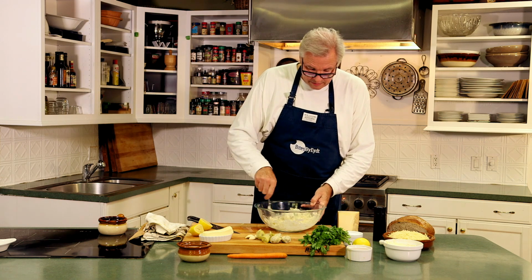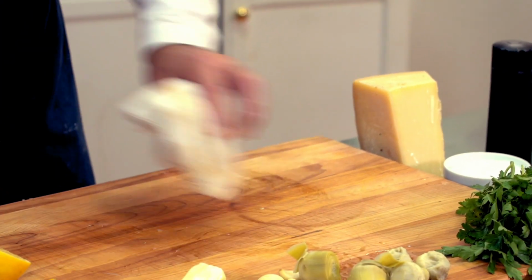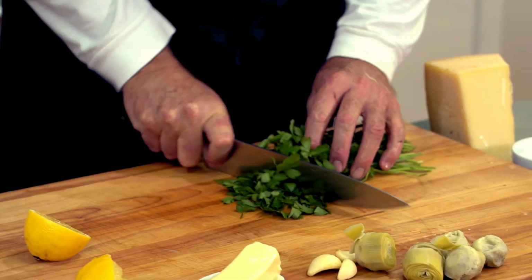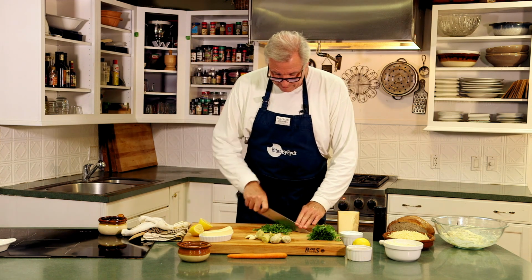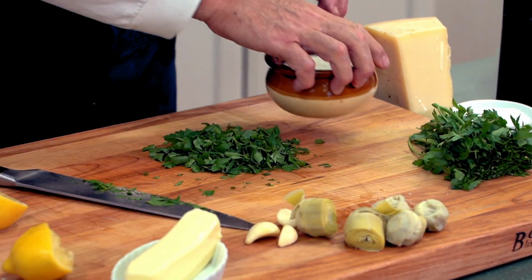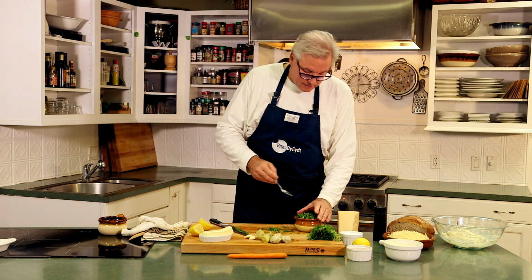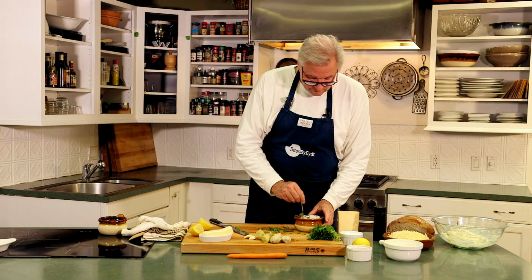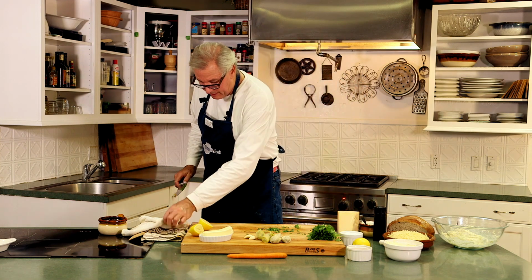And that's good to go. We'll set this off to the side. Clean up. And we'll have a ranch dressing that we'll dip it into. And I'll add some fresh cilantro to that. A coarse cut. Mix this up. Set this off to the side. We'll clean up once again.